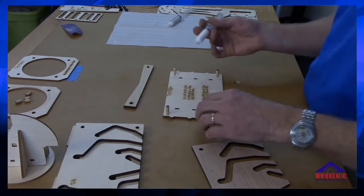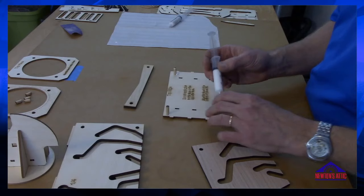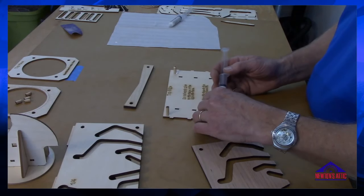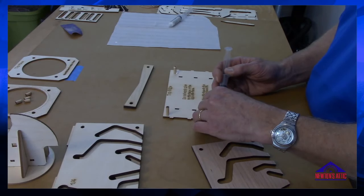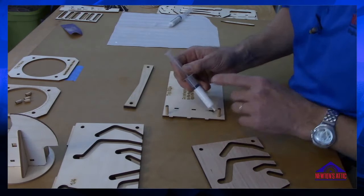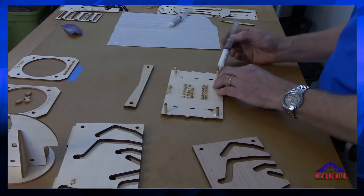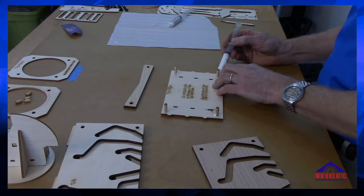Now this also reminds me, my piece of wood here is a little bowed. If you're having trouble with yours being bowed, which I am, grab several heavy objects like some books. Once we get this thing all glued up, we're going to set the heavy object on top of it and that'll help flatten it out.